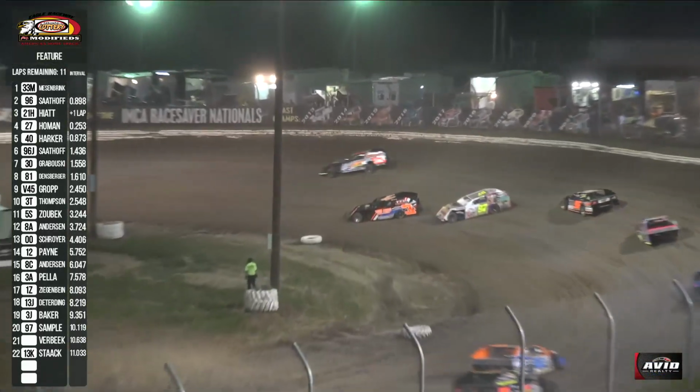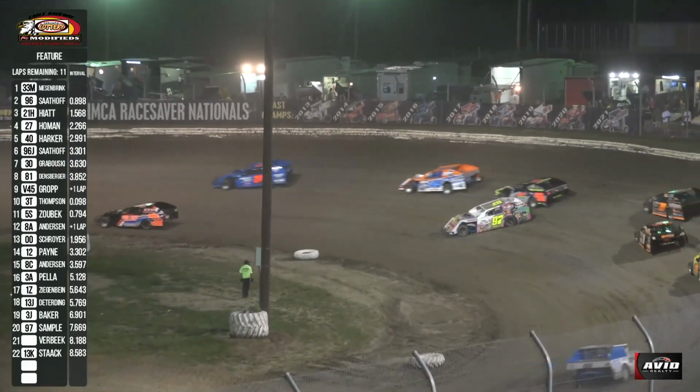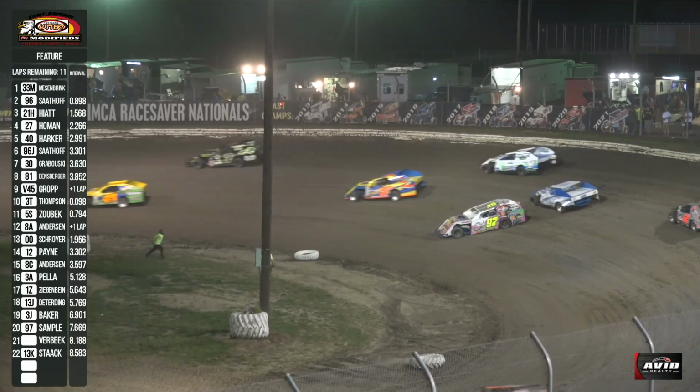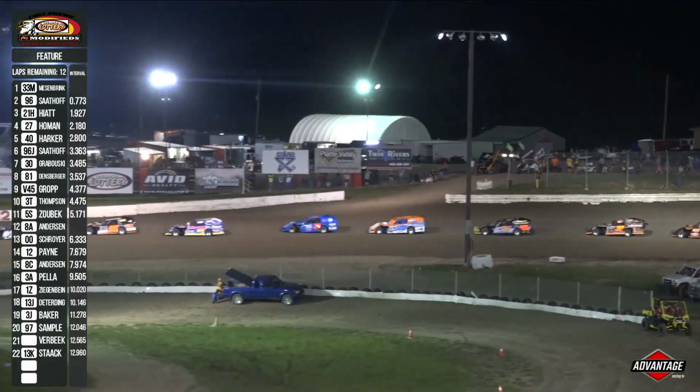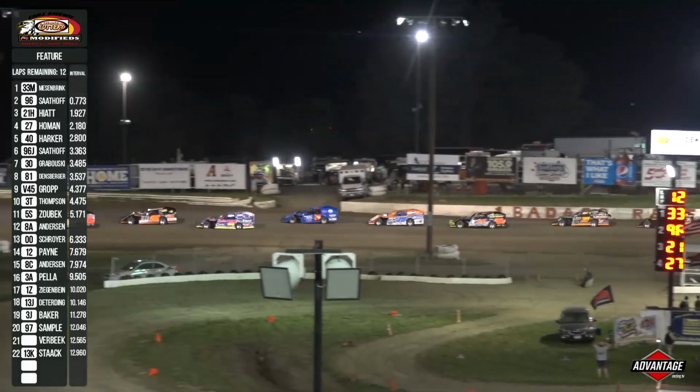Caution out of the speedway, 2 cars together. Pella and Sample. Well, the modifieds aren't getting in free next week. I don't think anybody is yet. We're gonna see who ends up in Demon Decal's victory lane in just 12 short laps.